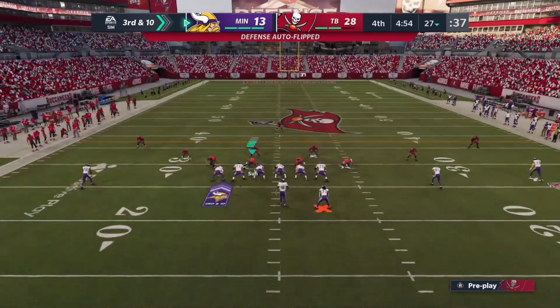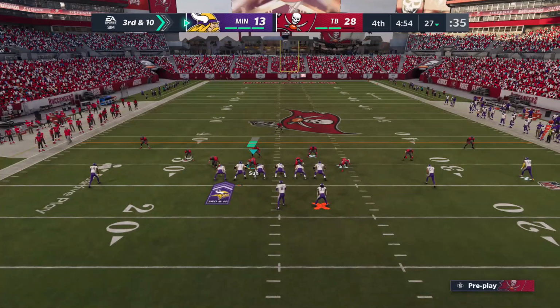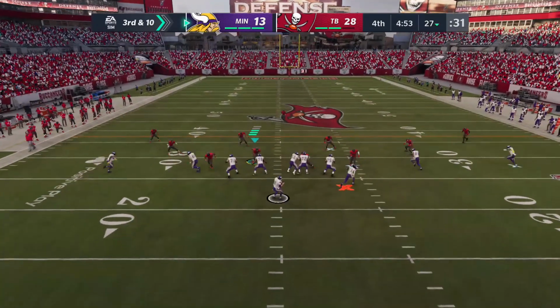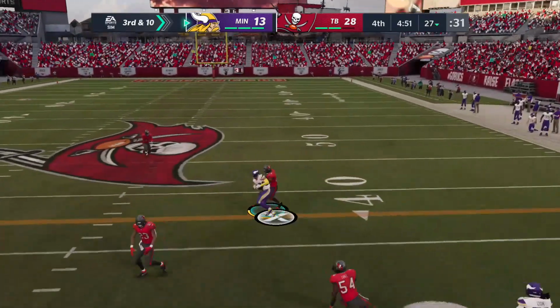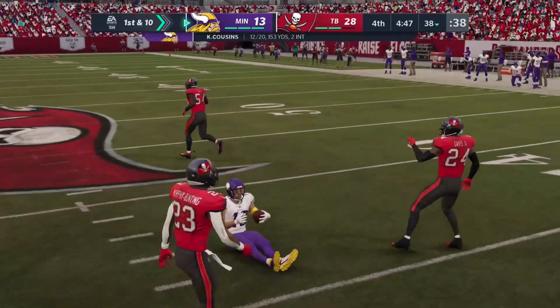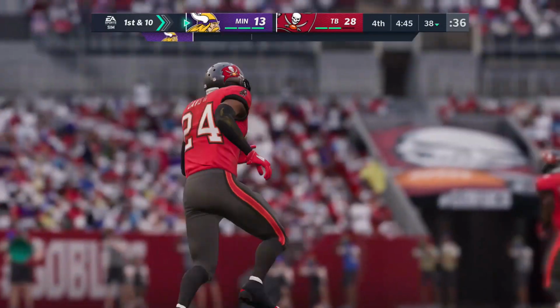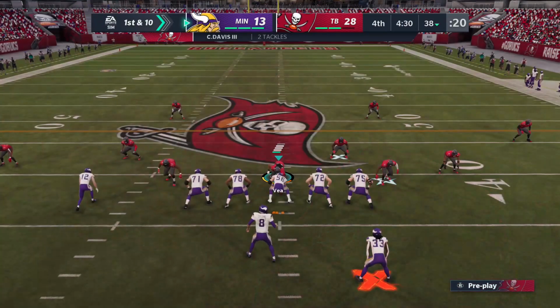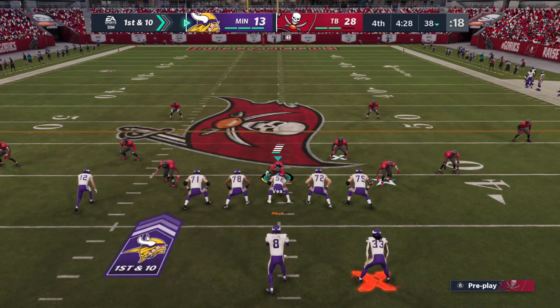The Vikings on 3rd down. They've converted just 2 for 6 thus far. This is 3rd and 10. Throwing, Cousins. Open man is Thielen. It's complete. And he will have a Vikings 1st down as they're able to get the 3rd down conversion. A 1st down for Minnesota. Cousins finding Thielen.